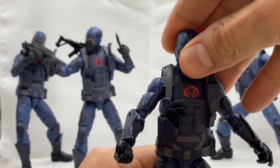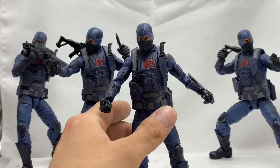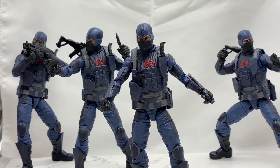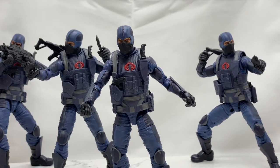So all in all, guys, these are great army builders if you're looking for some military bad guy army builders, or if you guys are just fans of the G.I. Joe Classified line, I definitely would recommend picking these guys up. They are definitely really cool to have. And as you can see, when you get a few of them together, they definitely set up a whole scene.